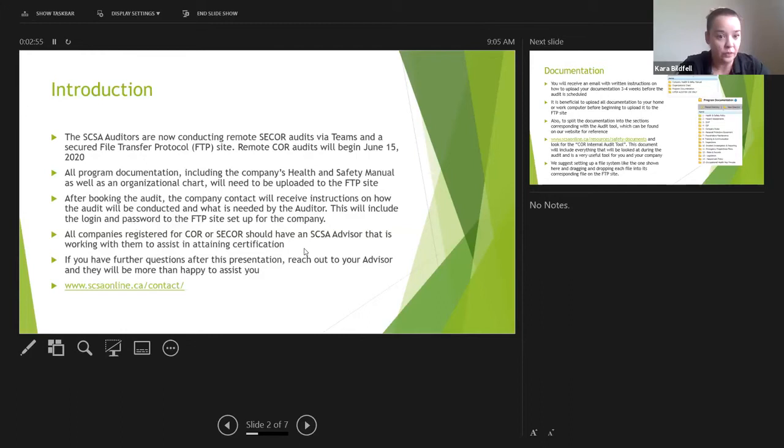If you've registered for Corps or C-Corps, you should have an advisor that's been assigned to your company. There should be an advisor that's reached out to you to help you with your program documentation. They will be the point of contact for helping you upload any file documentation or program documentation that you need for the audit. Just reach out to your advisor and they'll be more than happy to help you. If you have further questions after this presentation, you can reach out to your advisor. We have our contact here: www.scsaonline.ca/contact.